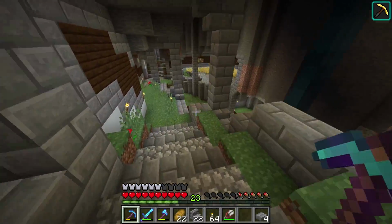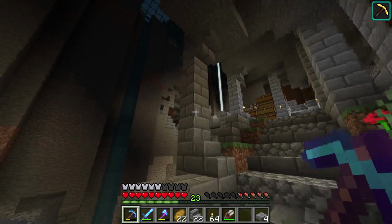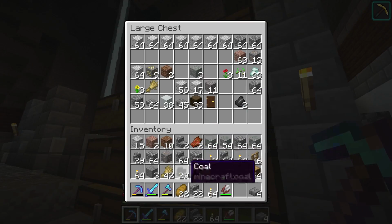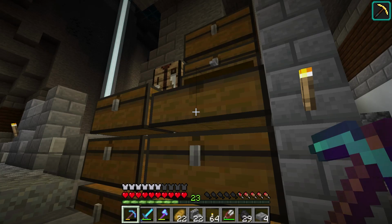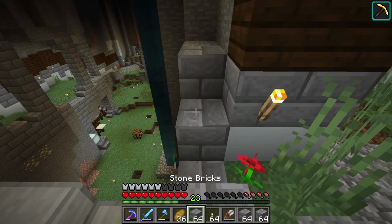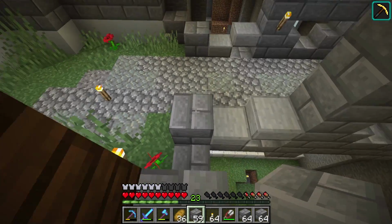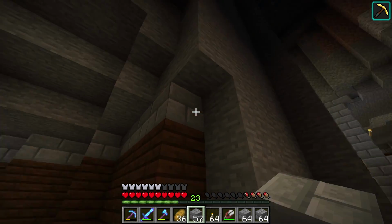I think the next project is going to be, like I said, to get this area cleaned up. I'm going to have to smelt a bunch of stuff, so let me go ahead and get some coal done. We're going to cook up some cobblestone and we should be ready to start working on this area. So, we definitely need to branch this area up. Probably fill it in up here. Look at that. Sort of round this area off.